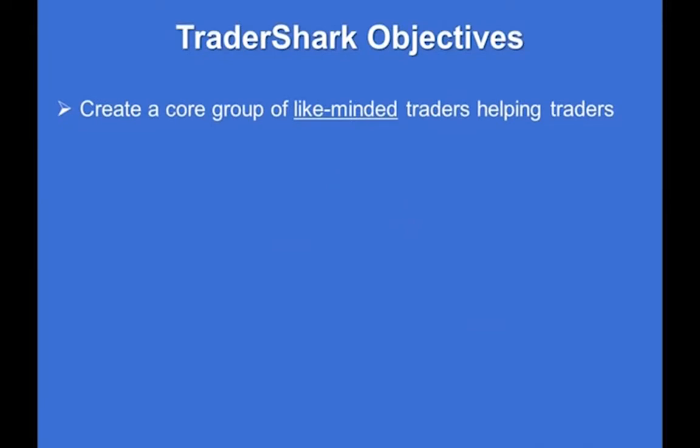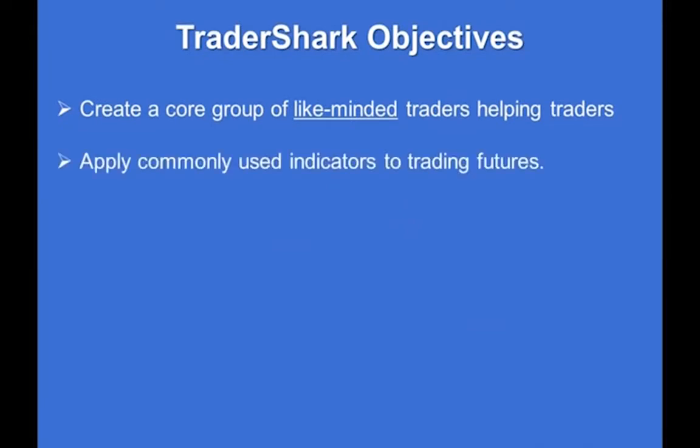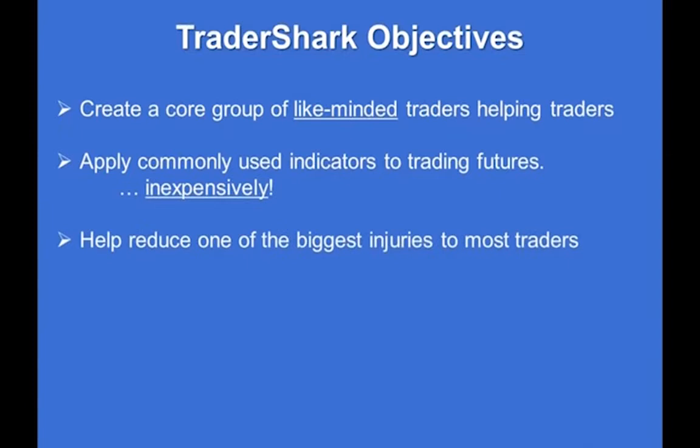What else are we going to do today? Create a core group of like-minded traders helping other traders. Apply commonly used indicators to trading futures inexpensively. You don't need to spend thousands of dollars to do this. Help reduce one of the biggest injuries to most traders, and that is over trading.